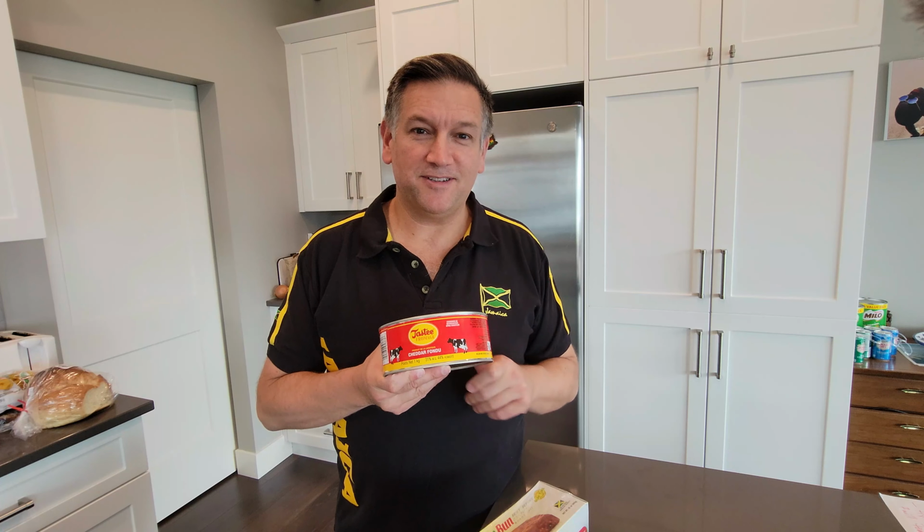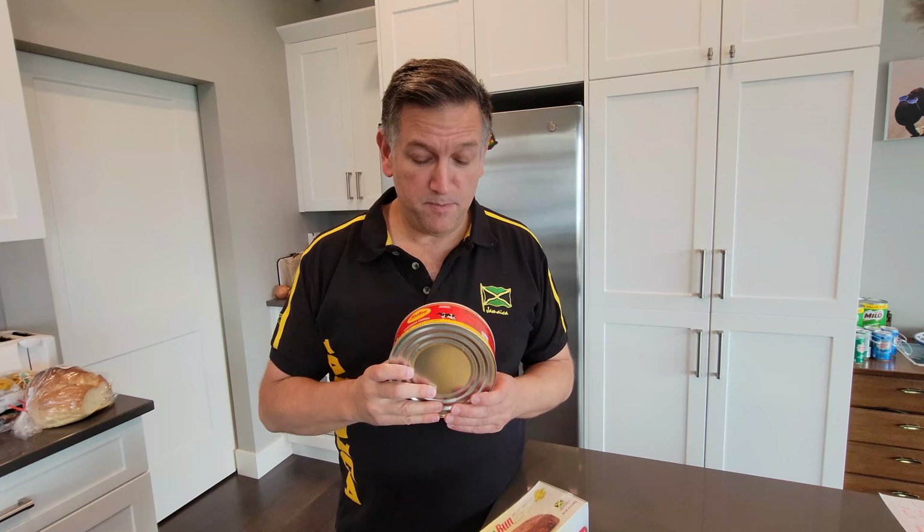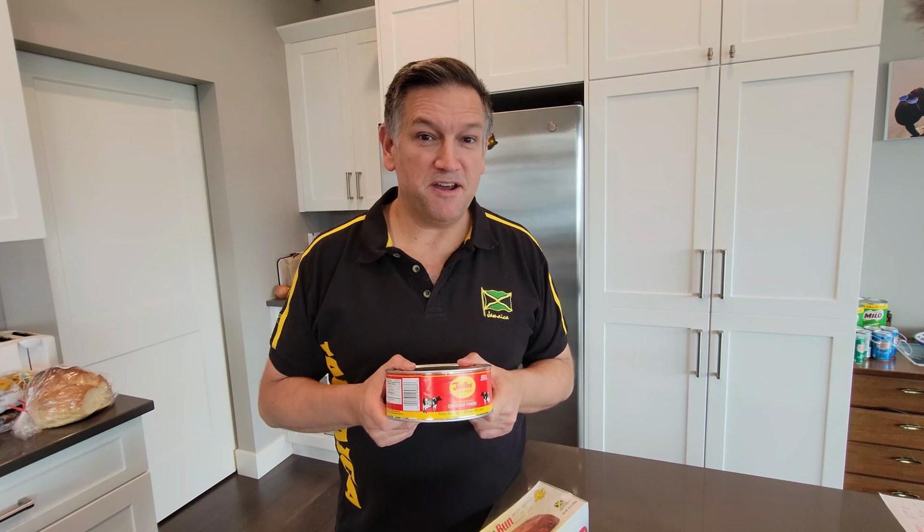And why, you might ask? Well, the supermarket I work in decided to get some of these in stock. And I don't know if you've ever come across Jamaican cheese in a tin, but I had before. The last time I had some Jamaican cheese was probably 2018 or 2019.